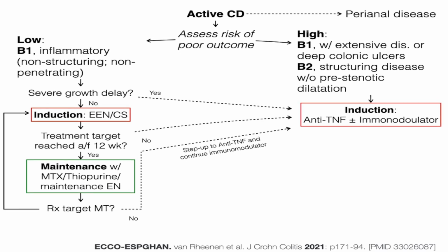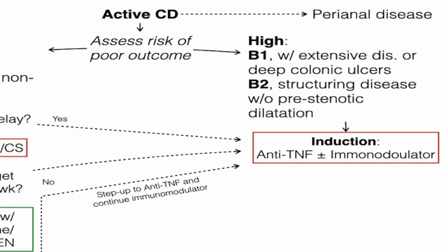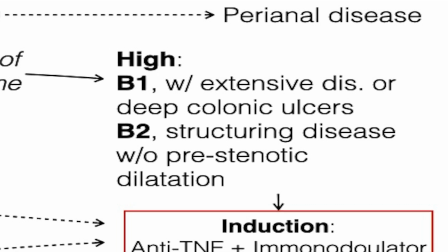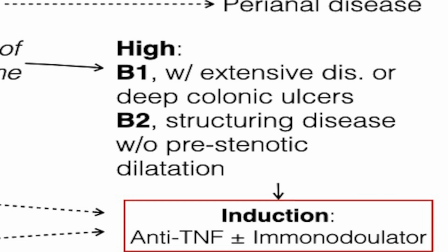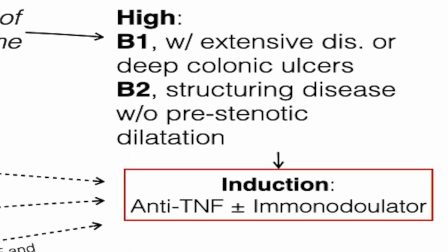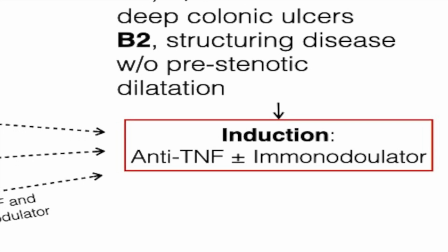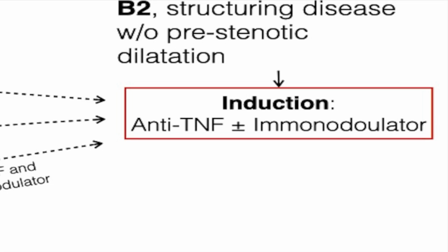High-risk Crohn's includes extensive colonic involvement, deep ulcers, stricturing or B2 or penetrating or B3 behaviors. These patients warrant early biologic induction, often anti-TNF agents such as infliximab or adalimumab. In some centers, combination therapy with immunomodulators is used from the start to reduce anti-drug antibody formation.